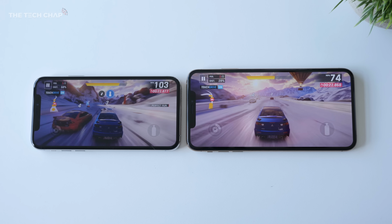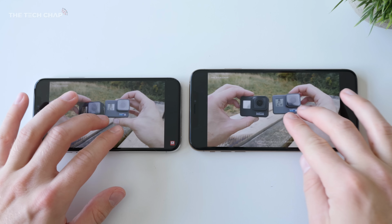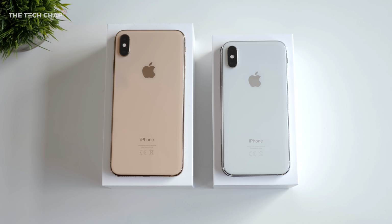And actually, the XS Max lasts longer than my Note 9, but I'll come back to that in a different video. After 1 hour of gaming, 1 hour of watching YouTube videos, and 1 hour of listening to Audible, the XS had 68% of its battery remaining versus 71% on the Max. In real-world use, I found this translates to about an extra hour of battery life per day, which is pretty much bang on what Apple claims.